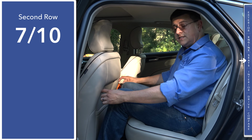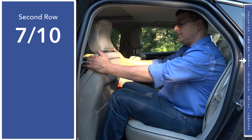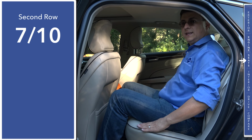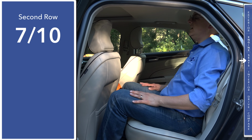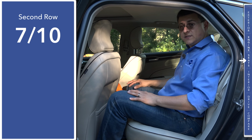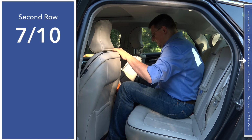When it comes to rear seat comfort, I'm going to give this 7 out of 10 points. We do have a generous amount of legroom. I have about 3 inches of legroom left sitting right here behind myself. I'm sitting a little bit further back in this front seat than I normally do just because of the overall shape of the vehicle. However, headroom really is the problem back here. If I sit upright in this seat, my head is touching the ceiling. Now we do get a little bit more headroom than we found in the Chrysler 200, but this is overall one of the tighter vehicles out back in terms of headroom. So if you're a taller rear passenger, definitely keep that in mind.